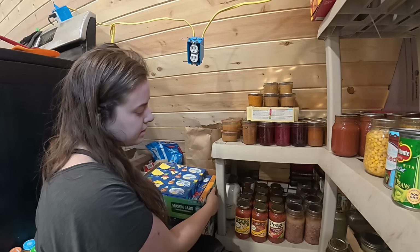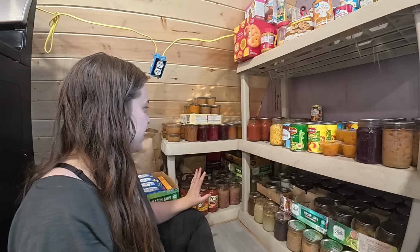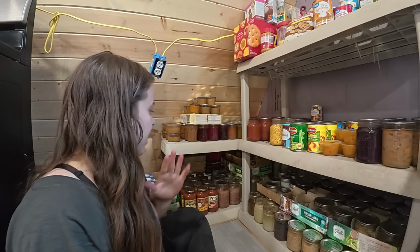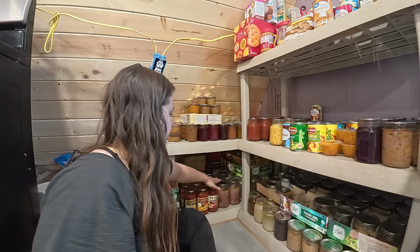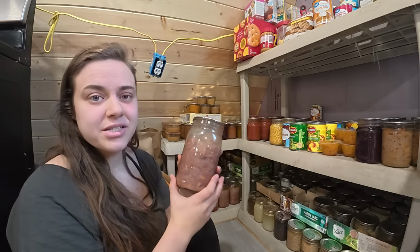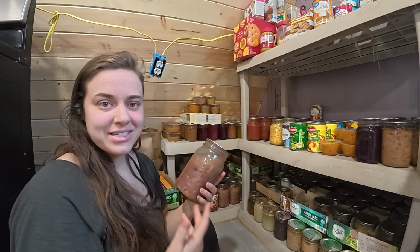I'll set that aside. So the organization of these shelves kind of makes sense, kind of doesn't. Maybe it only makes sense to me. Down here we've got some of our store-bought tomato sauce because we did run out of our own tomatoes, as well as a few things of beans. So the beans are mostly for chili, and I originally was canning them in pints, but then I would take out 2 or 3 pints to make our chili.